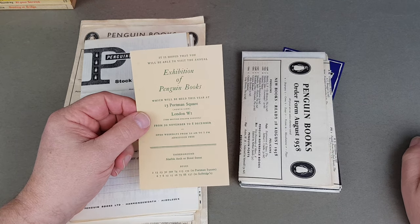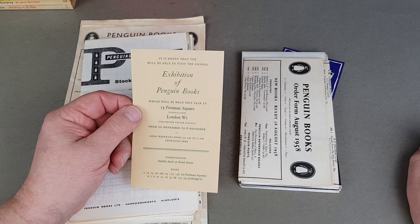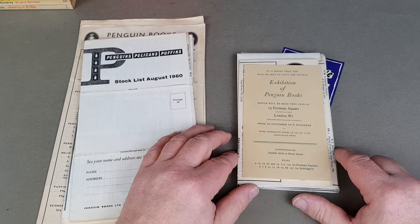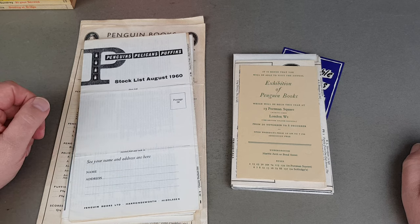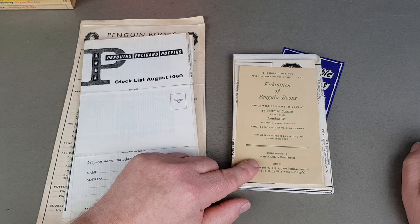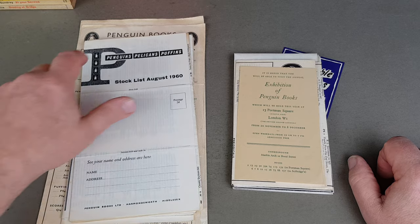I'm trying to think when this is dated from. I suspect it might be between 56 and 58, because Penguin used to do exhibitions of their stuff, and certain books would be put forward to the National Book League, I think it was called, for great design and things like that. I have never seen something like that, but it's absolutely gorgeous. How many have survived? I really don't know, but Paul, you amaze me with this stuff.